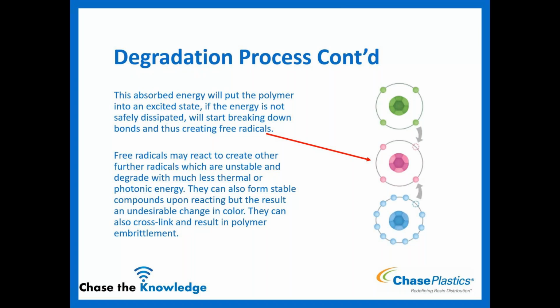Some other reactions that could happen is you could also create stable compounds, but it results in stuff like change of color. So when you get your color change or other issues with it, it's because it was still reacting and that was the outcome. It created a stable portion on the material, but it is now discolored. They can also cross-link within the material. It can cause cross-linking to occur, which is going to result in your polymer embrittlement. So you have a polymer that can become embrittled, you have a polymer that can discolor pretty easily, and overall just start to break down and be attacked by this.